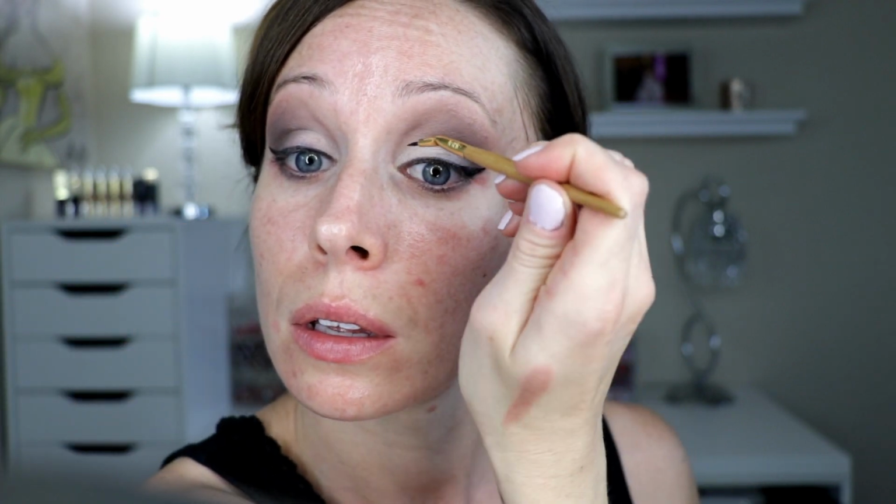It just glides on effortlessly. I'm liking this already more than my Kat Von D. Now the Kat Von D, okay, now I just screwed that up. It's more than my Kat Von D liquid liner so far. I think it's actually easier, and with liquid liner you get that splatter effect if you push too hard.